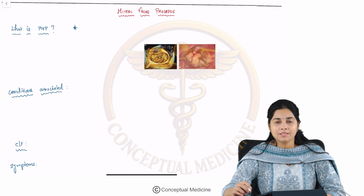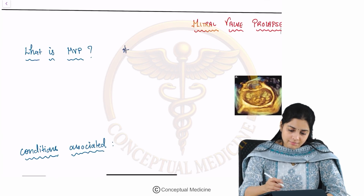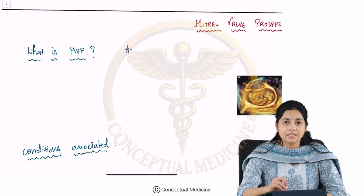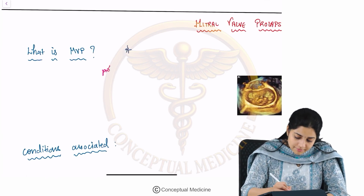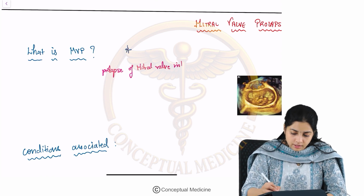So now we will move on to the discussion of mitral valve prolapse. So what is this mitral valve prolapse? As the name suggests, there is prolapse of the mitral valve into what? Into the LA.